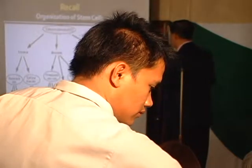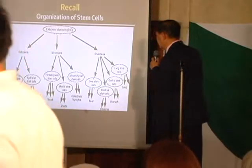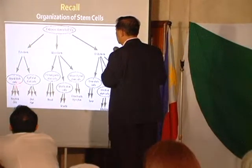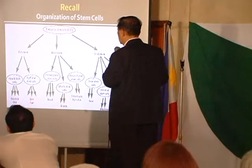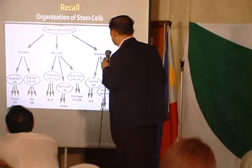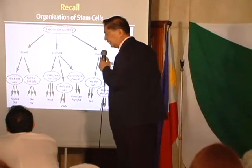Mesodermal, ectodermal, endodermal tissues. From the ectodermal, as I said earlier, you get neural cells and epithelial cells.